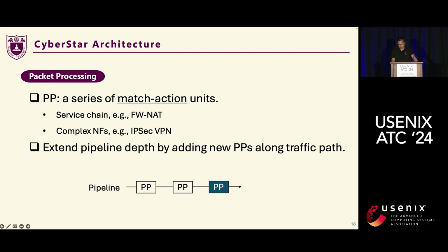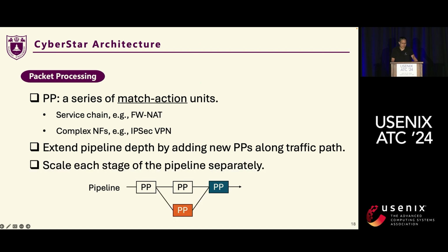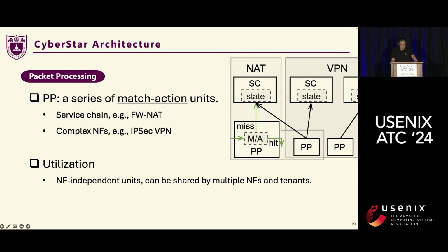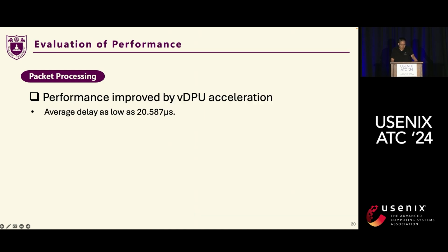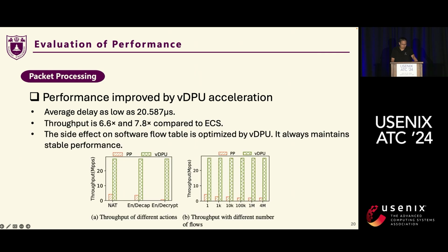Instances are added along the traffic path to extend the pipeline depths. Meanwhile, each stage of the pipeline is separately scaled out by adding new instances. Specifically, since the PP unit is network function independent, it can be shared by multiple network functions and tenants. For performance, we can deploy hardware to accelerate the packet processing. We can get lower latency and higher performance.